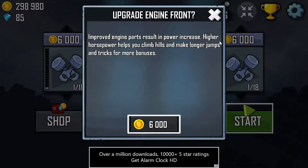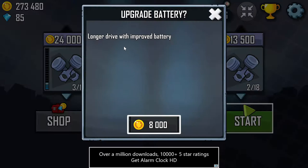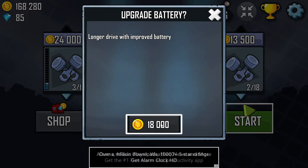engine front. So we should do a little bit of engine front, engine back, a little more engine back, we need a little bit more power there. We need some battery so it doesn't run out. Bigger tires, of course. That's what we need. We need this a lot. Big tires so that we can survive out there. More batteries. Let's get a little more engine front.